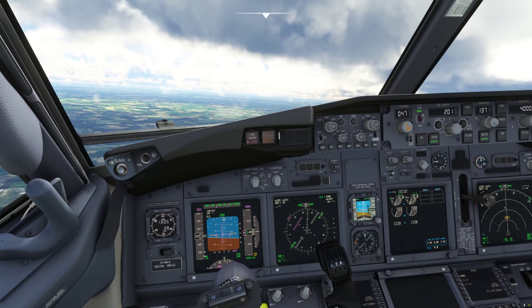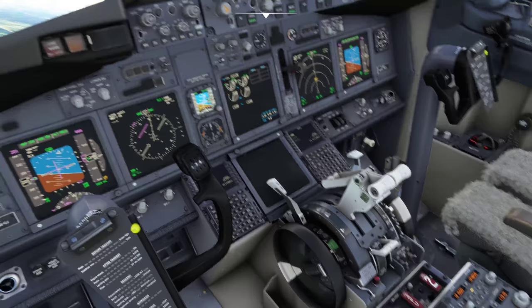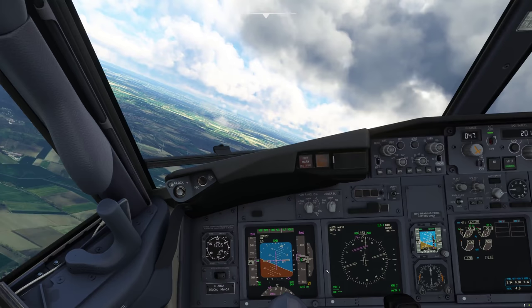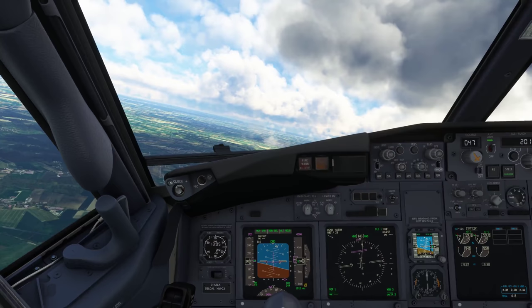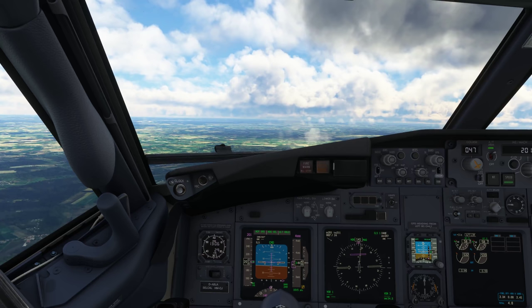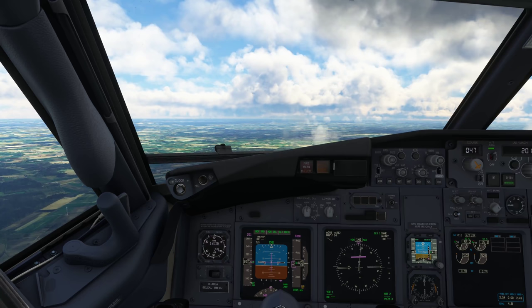Right, that's heading 140, that's the base leg here. I'm going to switch this to Alstom now. 24 miles. Descend 3000 feet. There comes the localizer, but we don't have clearance to intercept it.